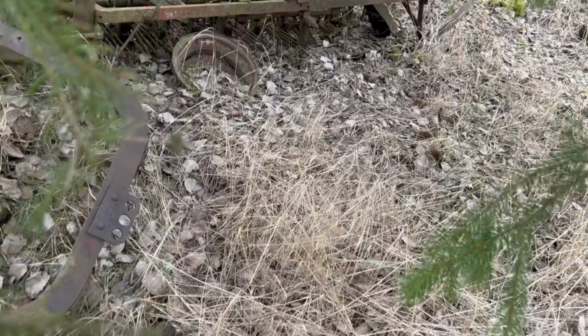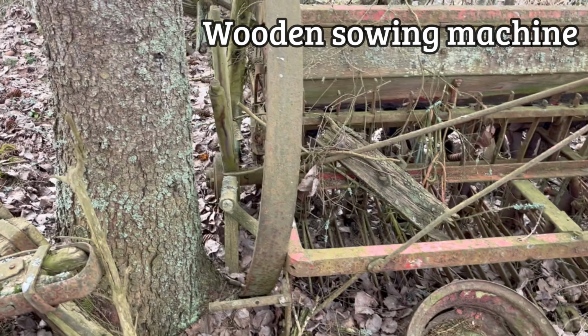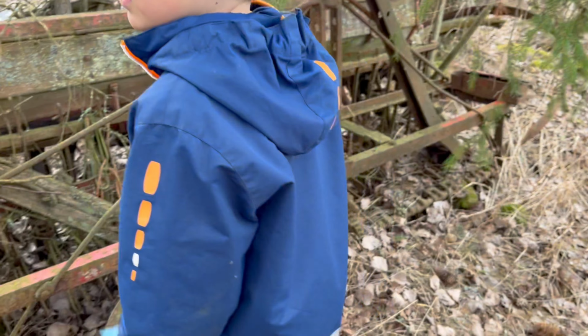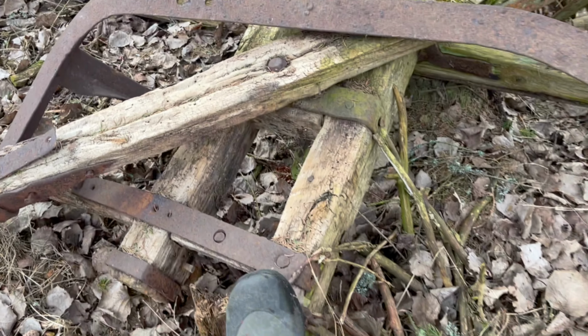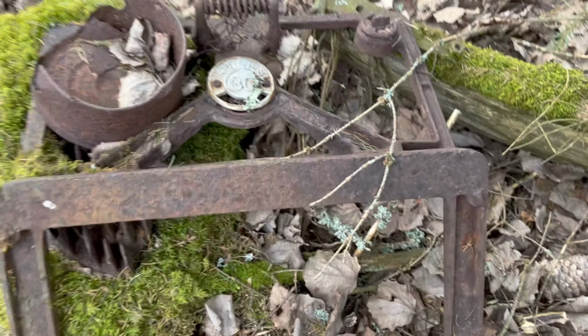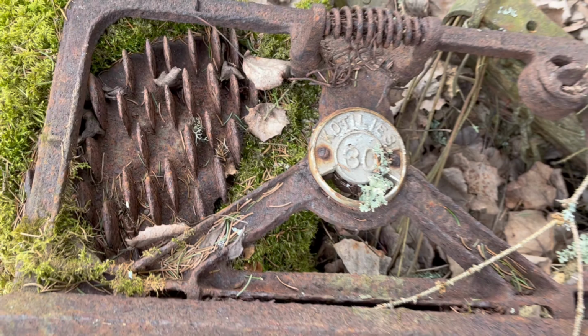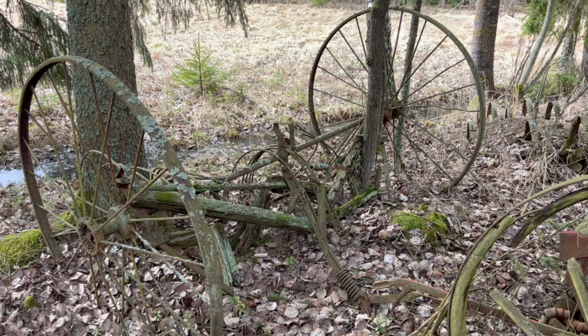This is old farm equipment here. This is huge. And it had the wooden rims. Look at that, Nico. It has just broken off. This is old. And here, what is this wooden thing here? That looks very old. That's another oven. Kotilieti. That was probably for a horse.